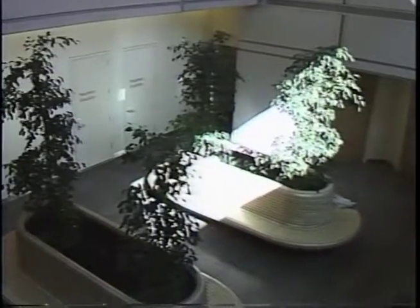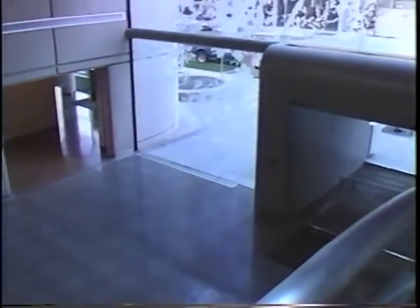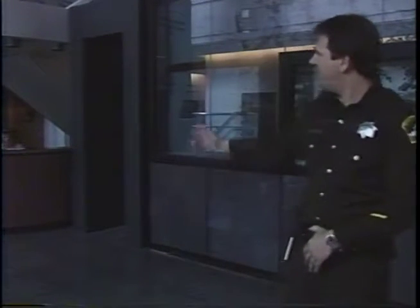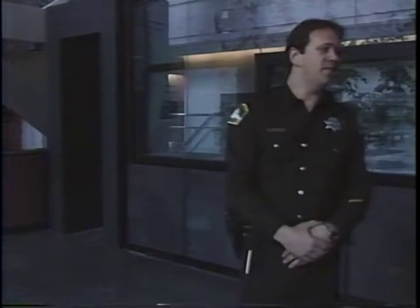The public lobby, which is what we're standing in right now, is basically the only entrance into the building for the staff, for the public, and the attorneys coming to visit their clients. They'd come through the front door, check in with the security officer, pass through a metal detector, and then the elevators you see behind me take the public right up to the floor that the inmates are housed on.